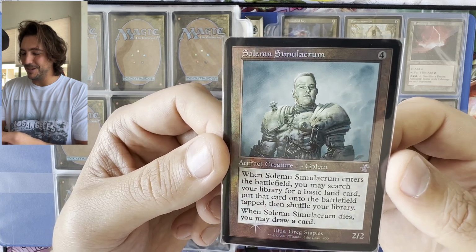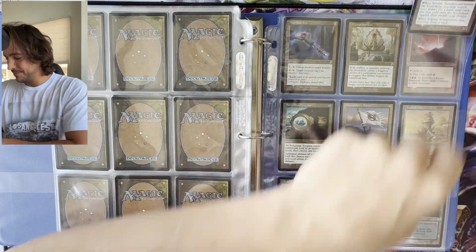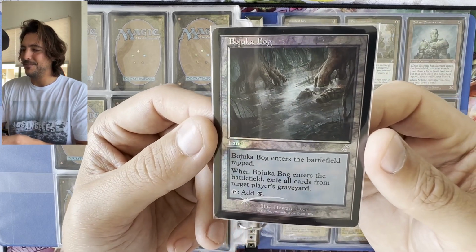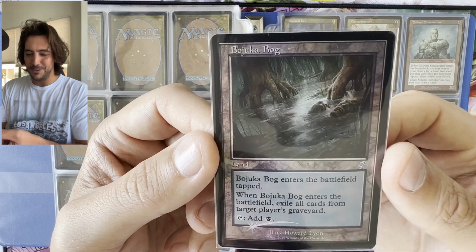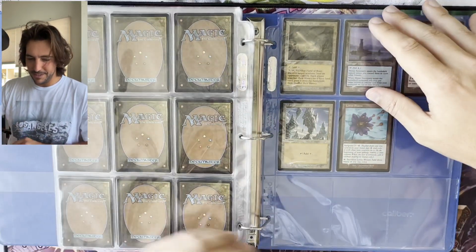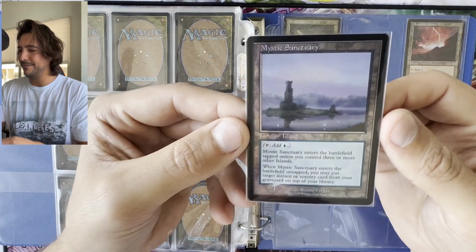Solemn Simulacrum, I just like this art because this man was one of the world champions. What happens when you're a world champion? You would get your face on a card, and this was one of them. Pendelhaven is also at $100, and so is Mystic Sanctuary at $110.